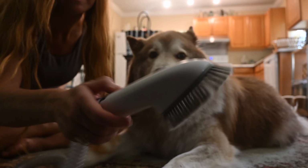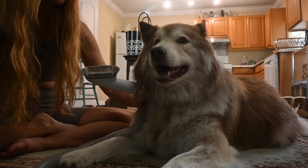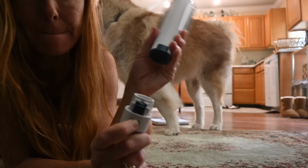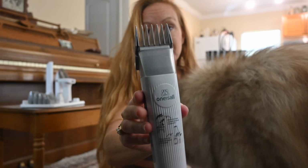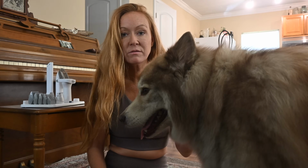I like this. And to unclip anything, you just pop. So I just got this on. I'm gonna try to shave this dog's butt now.